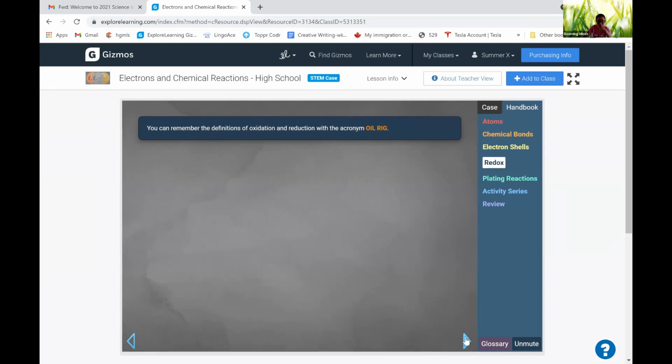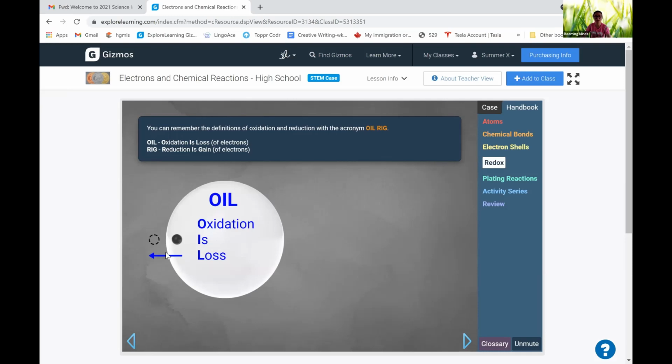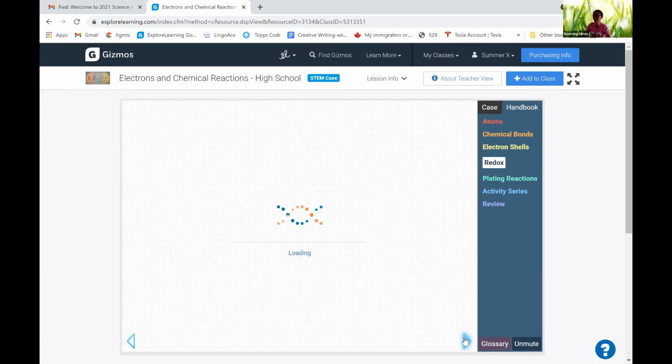You can also remember whether an oxidation or reduction is losing or gaining electrons by remembering this mnemonic called OIL RIG. OIL stands for oxidation is loss. RIG means reduction is gain. So when you are looking at a reaction, you have to identify which part is losing and which part is gaining electrons. Some cool way of remembering. Questions about this part?